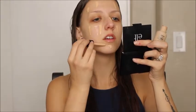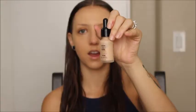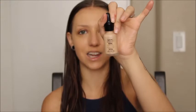To start off my face, I'm going to be going in with the Physicians Formula Argan Oil. It's 100% argan oil. I'm going to be using this mixed in with my NYX Total Control face drops. And as always, I'm going to be using my beauty blender to bounce that in all over the skin. This is the first time I have used the NYX Total Control drops with the argan oil, so we will see how it performs and if I like it. I forgot to mention that in the NYX Total Control drops, I am in the shade Natural.